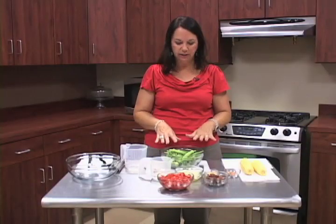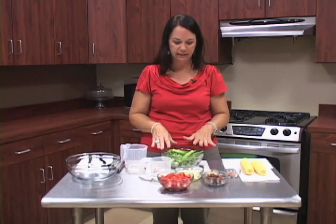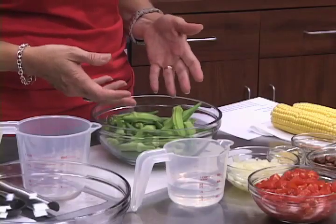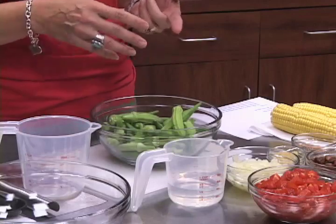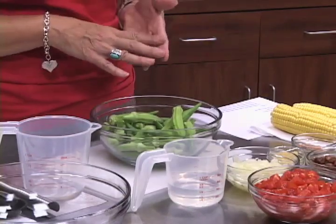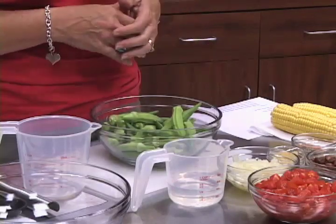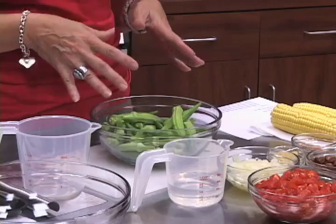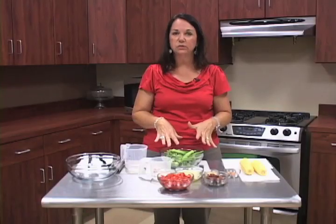Now, storage. Once you pick your okra, it'll stay in your refrigerator for about 3 days. So in 3 days, you need to make up your mind on what you want to do with that okra. Do you want to go ahead and prepare it and eat it now, or are you going to savor it and wait until the winter, and can it for pickled okra, or freeze it and make fried okra later in the wintertime? Or you can take it and make, like we're going to do today, Creole. So really, that's what's so good about it.